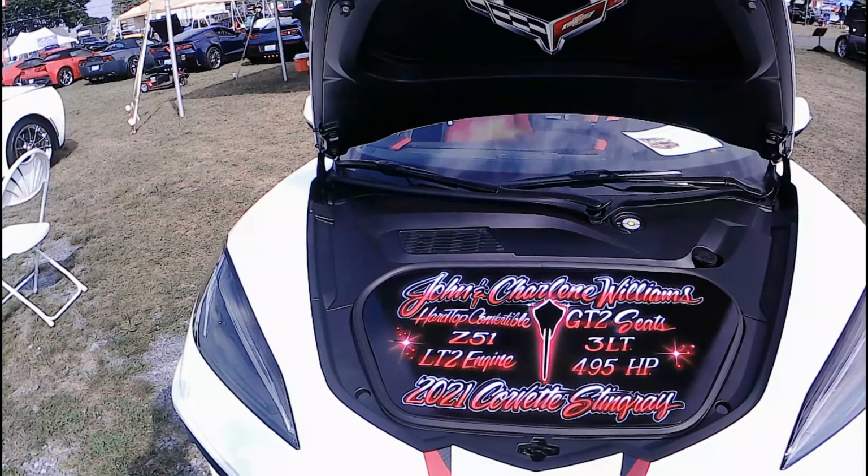ZR1. Those things are so nice. And you see, these are the Z06 wheels. Now let me get over to the sun. Those are the Z06 wheels like I have on mine. This is a Z06, but I love the chrome.